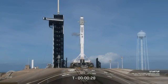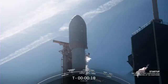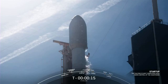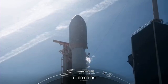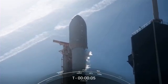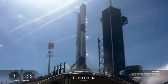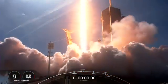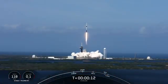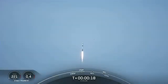T-minus 30 seconds. T-minus 15. T-minus 10, 9, 8, 7, 6, 5, 4, 3, 2, 1. Liftoff, Starlink 47. Vehicle is pitching downrange. M1D chamber pressures are nominal.